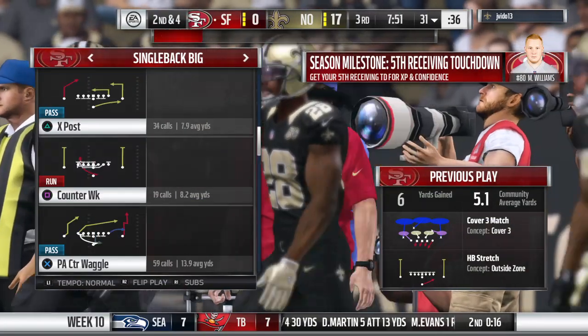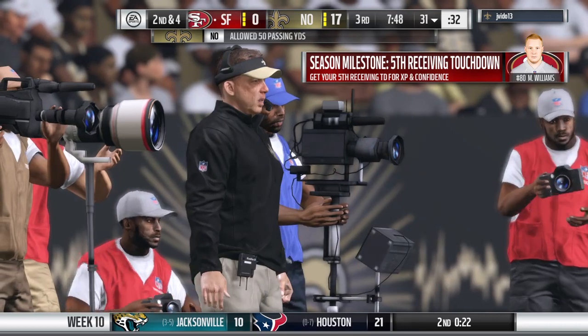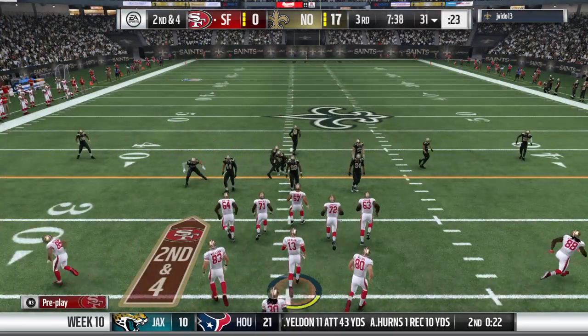He'll get a nice chunk there on the first down run, and it's 2nd and 4. First play of the drive. Let's give credit all around. Excellent blocking, but the guy carrying the ball, he was the finisher. A really nice run.